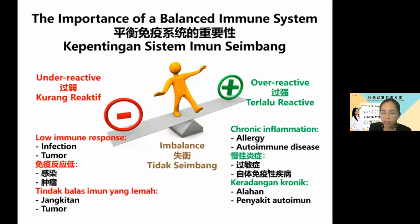So as I said before, if our immune response is too strong, then we will have a lot of allergies, even to harmless substances, and the body will try to remove them. So you will have a lot of hypersensitive disorders. Some of the cases would be autoimmune diseases, paralysis, lupus erythematosus.